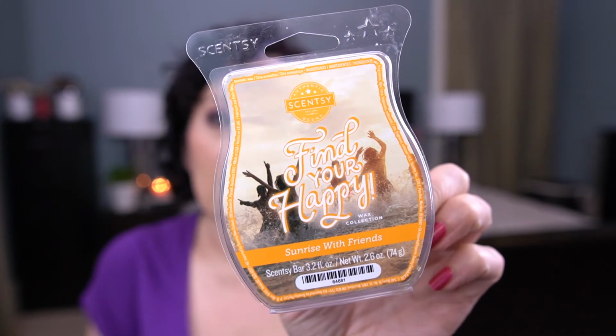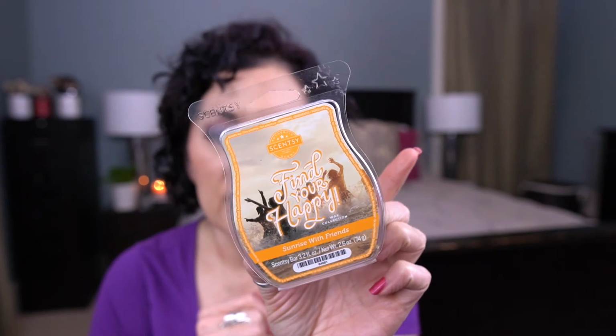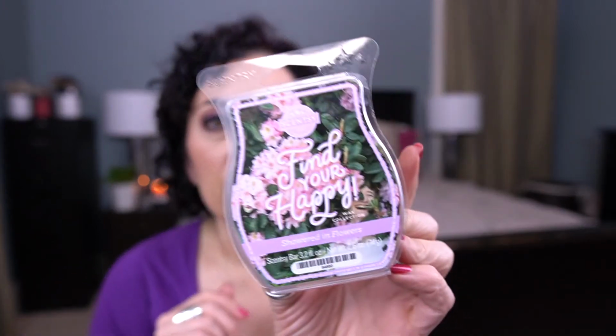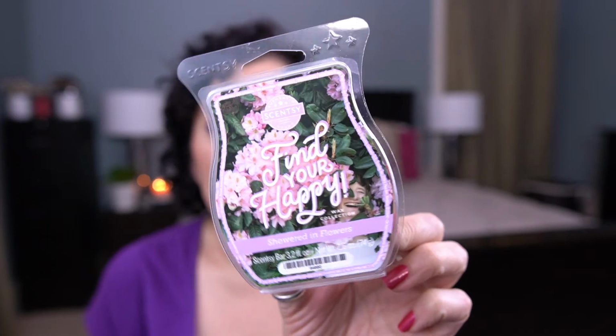Okay, the Find Your Happy. This is Sunrise with Friends. It's from the Find Your Happy wax collection. Yeah, this is good. It smells different in the clam. When it's done, I do really like this, but what's left in the clam smells different. It's weird. Interesting. Okay, Showered in Flowers. I use this in the laundry room. It's a nice floral, but I did not add this to my club. It's a nice lavendery floral.